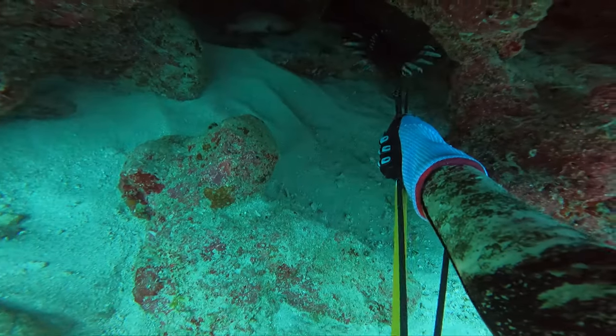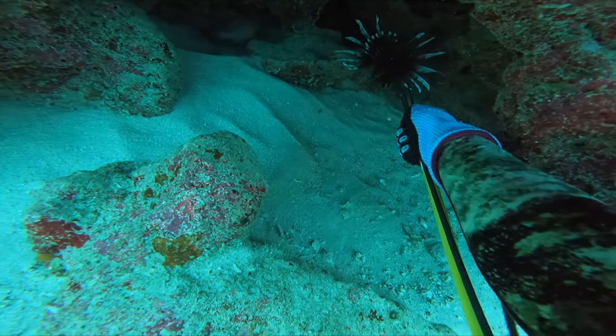We make sure to keep an eye under ledges because lionfish tend to hide in holes.